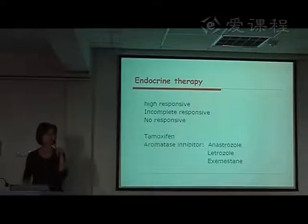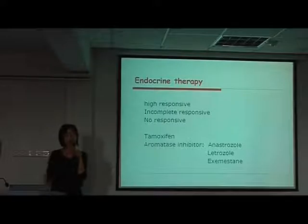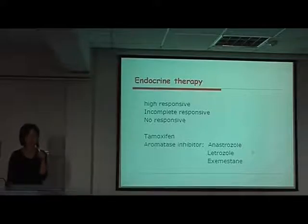And 2 kinds of drugs are used in endocrine therapy. The first is tamoxifen. It's a good standard. From maybe the 1970s to the 1990s, it was the gold standard, and it is useful for either pre-menopause patients or post-menopause patients. But now for the post-menopause patient, aromatase inhibitor has become the first line. And there are three kinds of drugs available: anastrozole, letrozole, and exemestane.